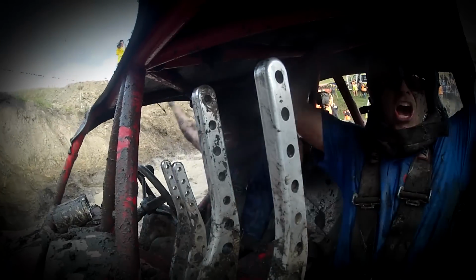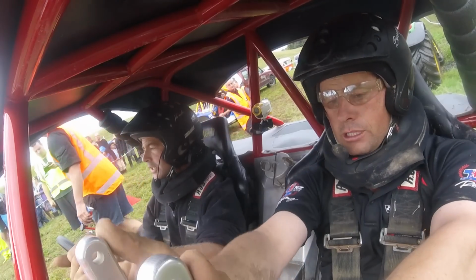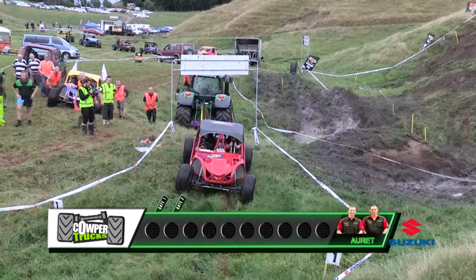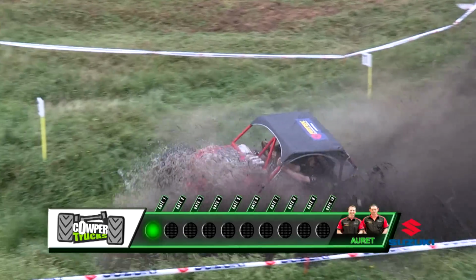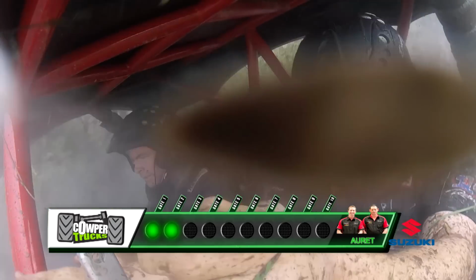It's as much about crowd excitement, and sometimes you forego points to really excite the crowd, and to me that's sort of what it's about. Well, there's a lot of expectation around these two, Hamish Allred and Paul Barnes. They won't be happy with their first start, of course, because they broke the steering arm. So once again, have a look on the bottom of the screen, the CowperTrucks Suzuki scoreboard.